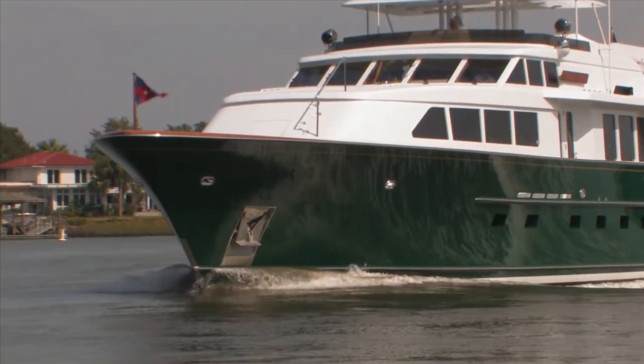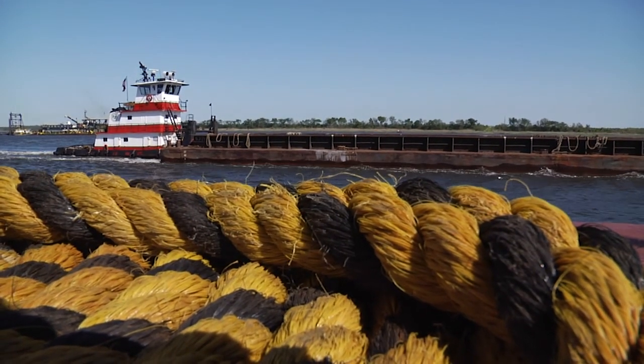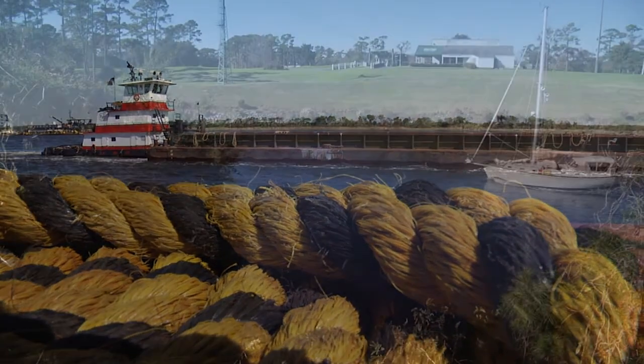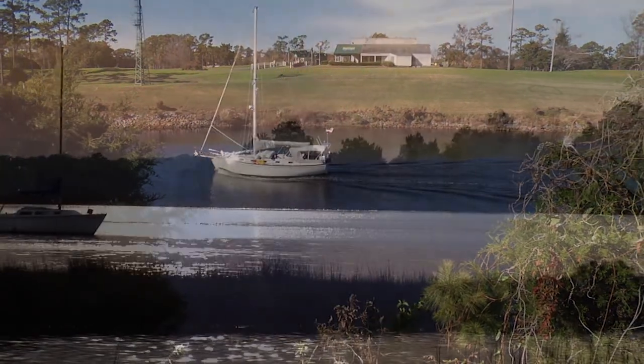The South Carolina Intracoastal Waterway is more than a way to get from border to border to accommodate a hurried life. It is a way of life, and worthy of a slow ride.